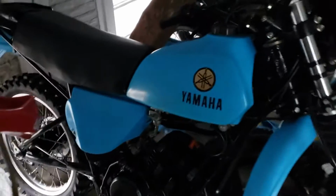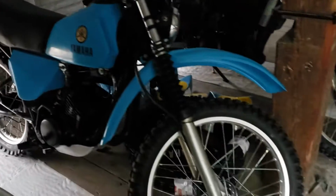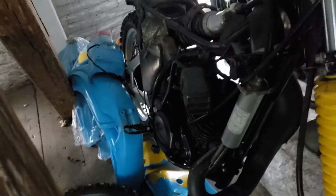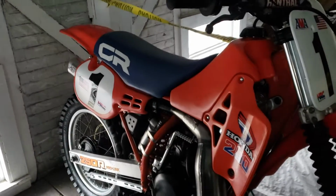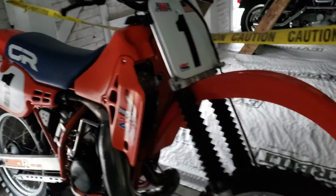This is a completely restored frame up, brand new plastics and everything on this. IT 175, we restored that for the owner. Here's an IT 250 that we pulled down, and there's all the body parts, brand new, everything for it. A '68 Harley Davidson Sprint 350, that's a cool piece. And this is my friend Mike Bressler's CR 250 '84 that will be picked up shortly. I think we're putting Hoosiers on it for him or something.